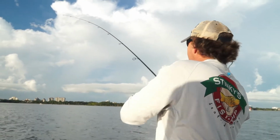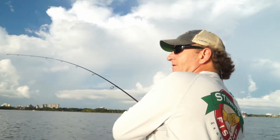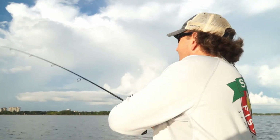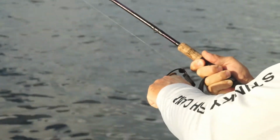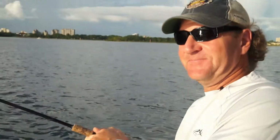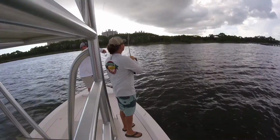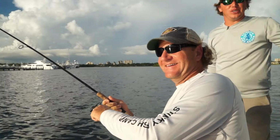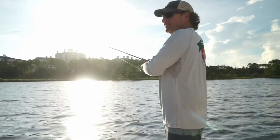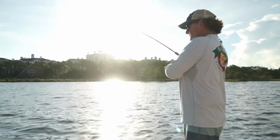I remember you got 12-pound test. I'll let that drag off. Okay. Just so we get it right. Thank you, Cap. What you got? What you got, Cap? The killer in him makes him want to tighten the drag down real tight so he can get it to the boat real fast. That's a red there. Real nice redfish right there.